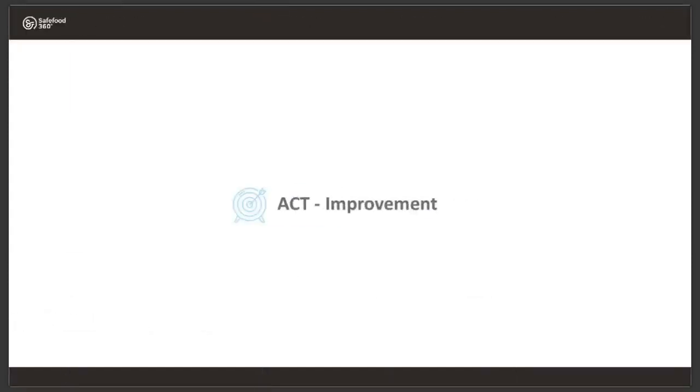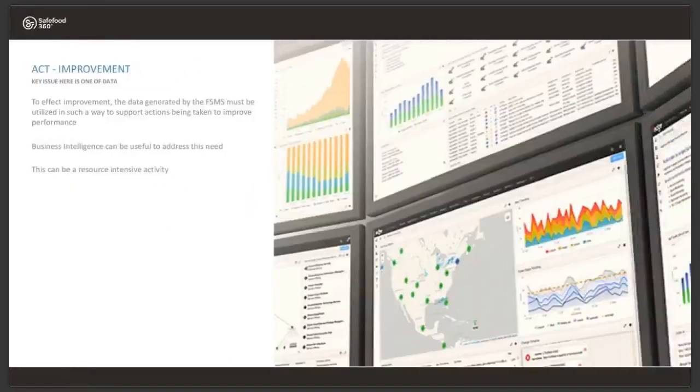So the final stage is ACT, and ACT is all about improvements. Improvement is really all about in-depth analysis of your data to produce trends, separate out information into categories, and give yourself the chance of identifying an area where you can make improvements. This is not as easy as it looks.